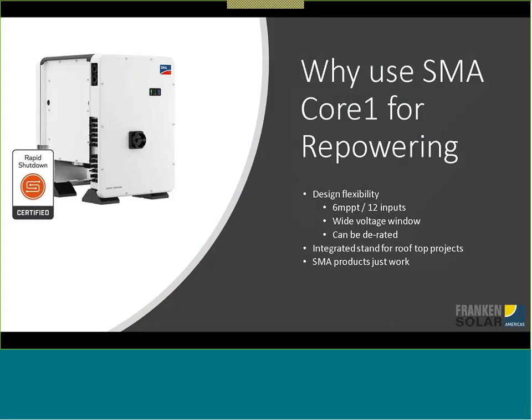And I want to talk quickly about why this webinar and why the CORE1. So we've seen, specifically in Ontario, a lot of repowering of older solar projects. Projects that were built in 2012, 2013, and onwards, where inverters are failing, companies are no longer in business or aren't honoring warranties for a variety of reasons.